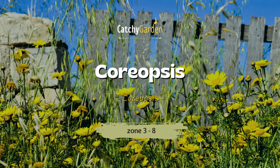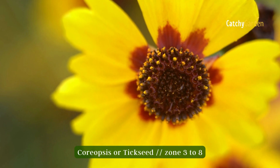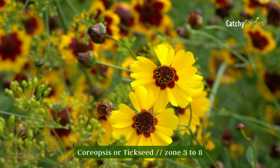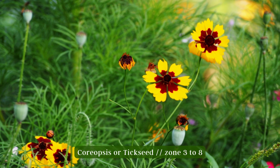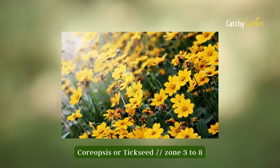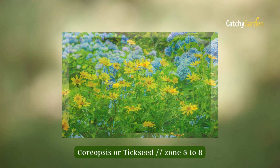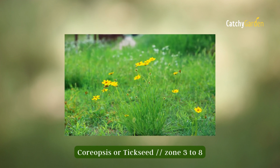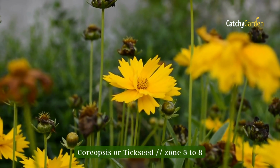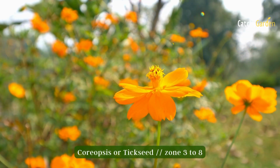Number 3. Coreopsis. This perennial has showy yellow and orange flowers that bloom continuously from late spring until the first frost in my garden. There's no mistaking that they're related to daisies and other asters. Although Coreopsis greenery is attractive, the plant's bright yellow blossoms are the real showstoppers. Their height ranges from 18 to 36 inches. Coreopsis will require a huge plot of land in order to flourish. They can survive in zones 3 to 8 without any problems.